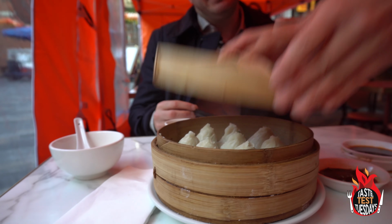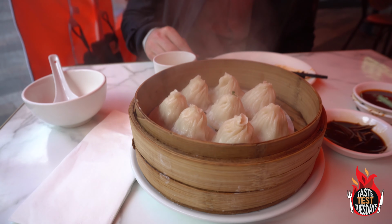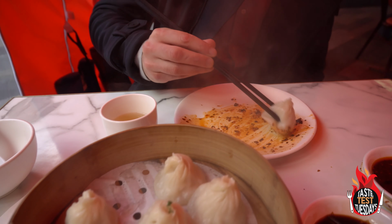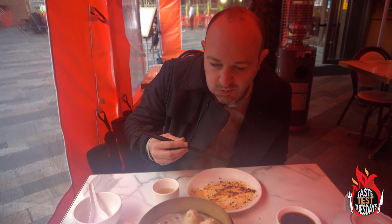Oh, you ate? Oh, thank you. It's a soup dumpling. So that was that handmade dumpling she was making just now. Amazing. Thank you. So it's got chicken mince inside and a little bit of liquid inside. It's like a chicken soup inside with a chicken mince.